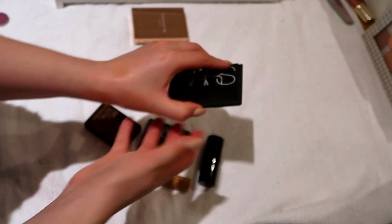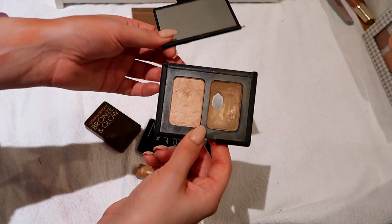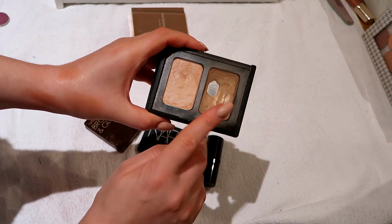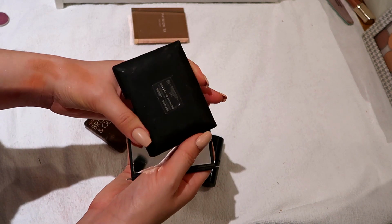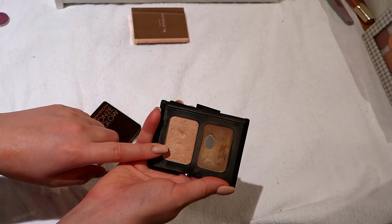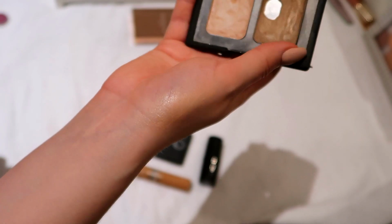And then I have this Nars compact, and it's really old, and ta-da! I've had this for so long, I should have gotten rid of it a really long time ago. This is the Nars Laguna, and as you can see it's gotten really hard and shiny. And then the other one is Hot Sand, which I'll be honest was never the best highlighter shade for me anyways. It's fine, it's not great on me.